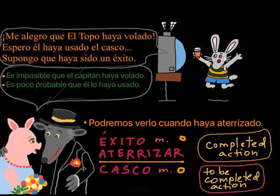Yeah? So, what do we see here? We see here that that tense, the perfect subjunctive, can be used for the completed action because he already has flown, he is flying, he already took off, it's already happened, or the action that is still going on and still projected into the future. So this one is already completed, this one is to be completed, but you need to see whether it is a hypothetical situation, and it is because he's still flying, yeah, in one of the cases.